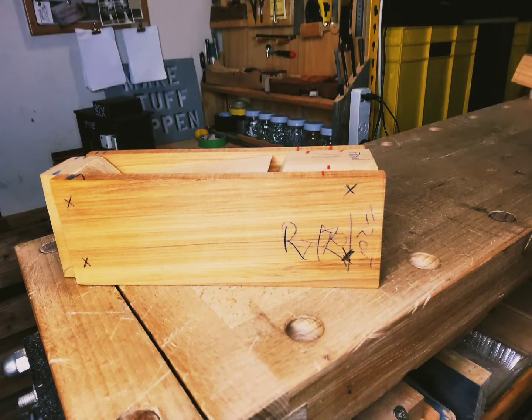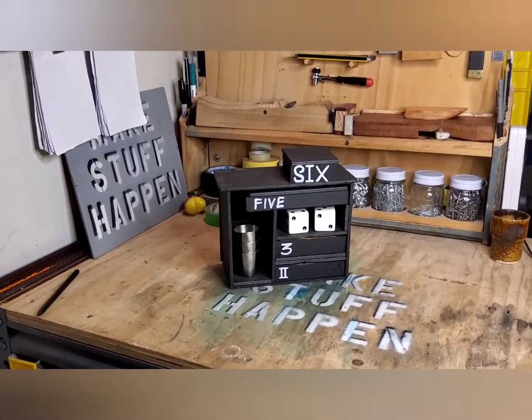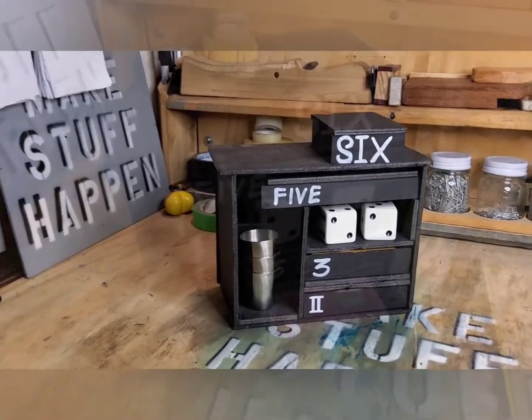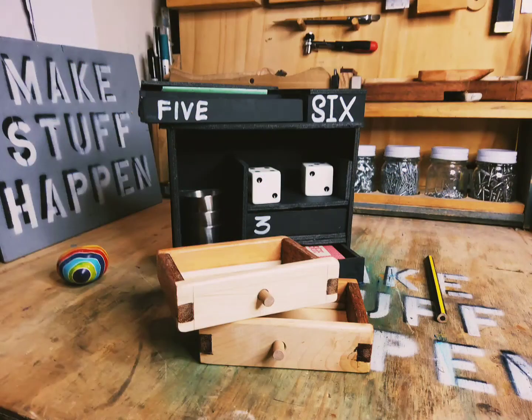I'm also a magician, so I'm building a small curiosity cabinet where a spectator rolls the dice and whatever number it lands on, we open the drawer or the box and I perform that effect. This is a foam ball prototype and I'm slowly making it out of wood, starting off with the drawers.